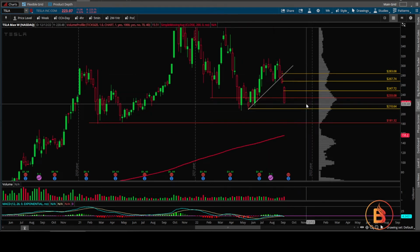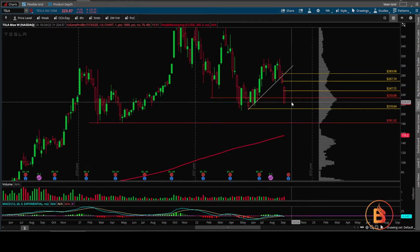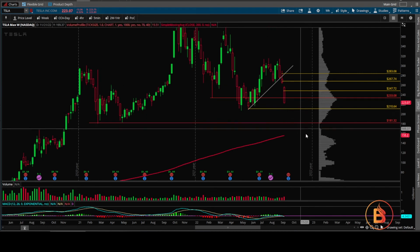Now, this all began because earlier in the week, when the news came out that Elon conceded to buy Twitter for around $44 billion, this sell-off happened. It went from around $257 all the way down to $222, but ended up closing at around $223. So if you are a part of this, congratulations to you. Now let's go ahead and look at the levels for this week.